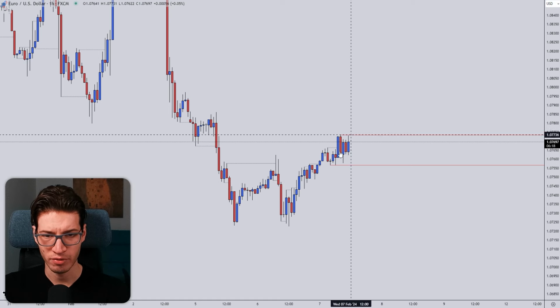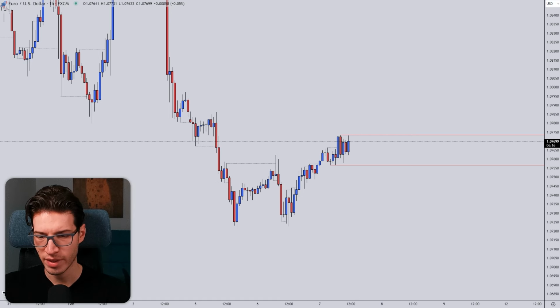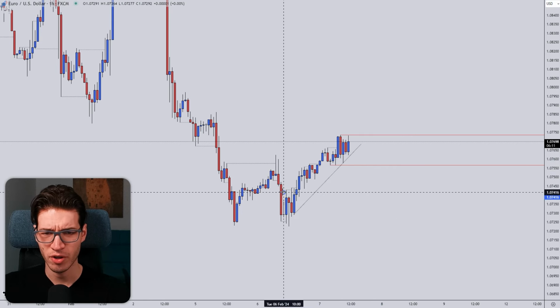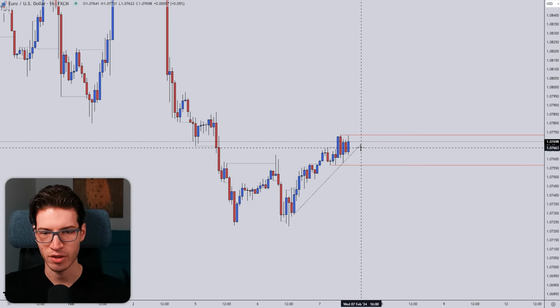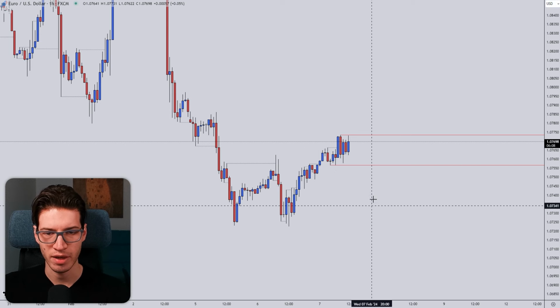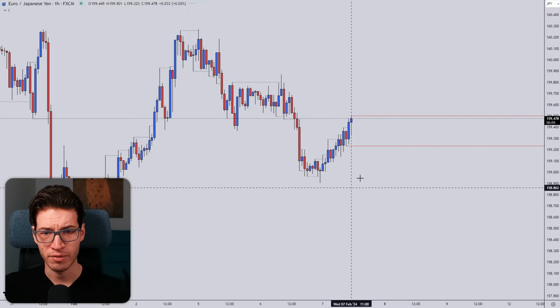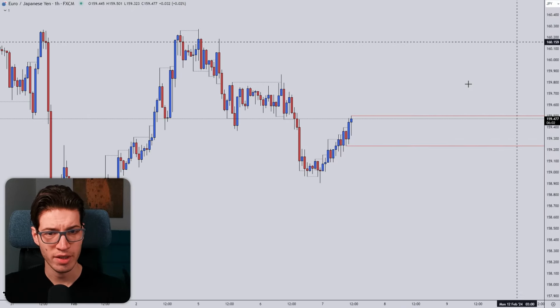We are now starting to see possibly an ascending channel right here, but it's very corrective and it's not really a clean ascending channel, and it's a very small one as well. So not seeing any high probability price action on that one. So not on the watch list.